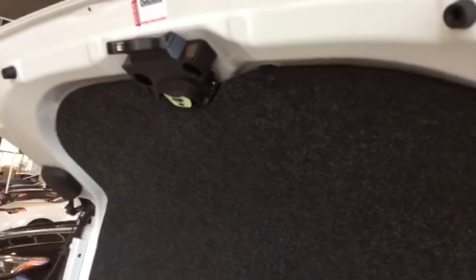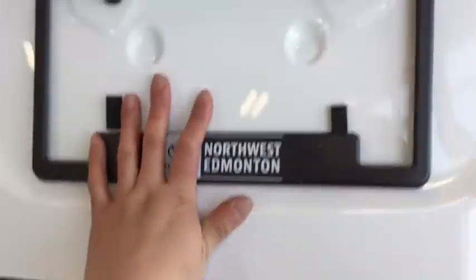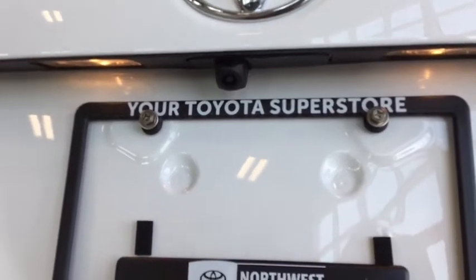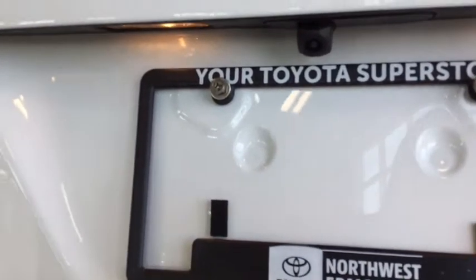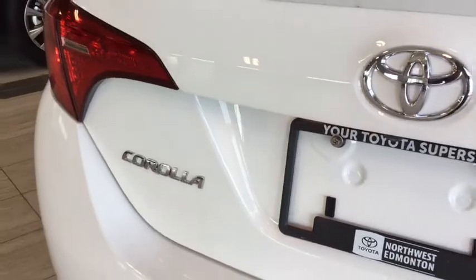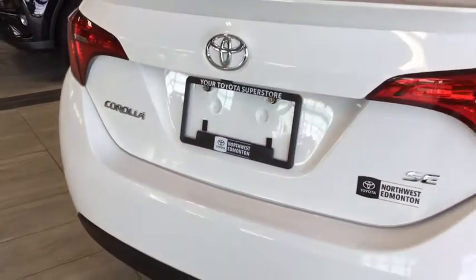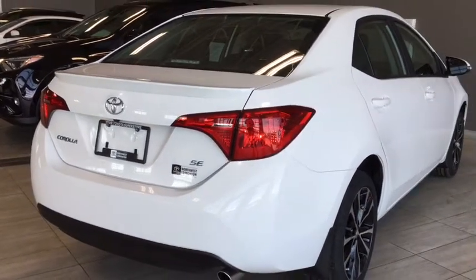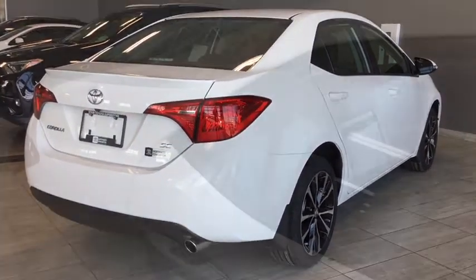You also do have your 40-60 split rear seats in case you need any versatile storage, and your emergency release is available there. Closing it up now, you do have your license plate lamps underneath, as well as your backup camera as part of your Toyota safety sense. There we see that SE badging as well, and we'll take one more look at the back of your Corolla.